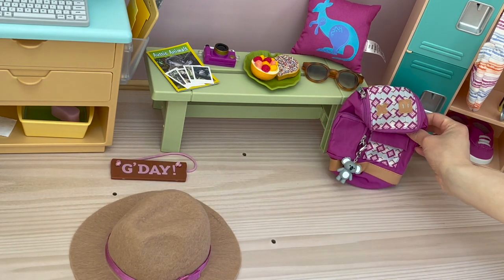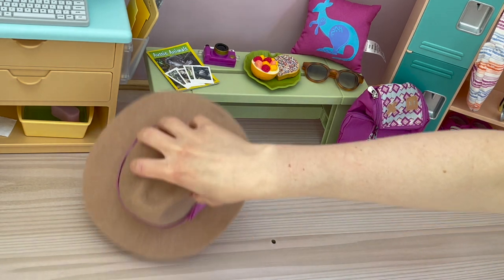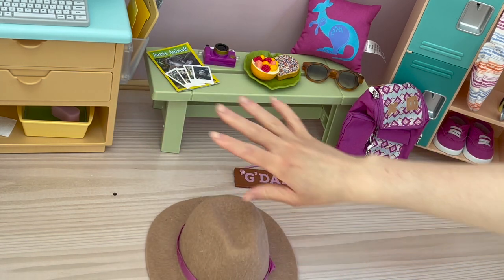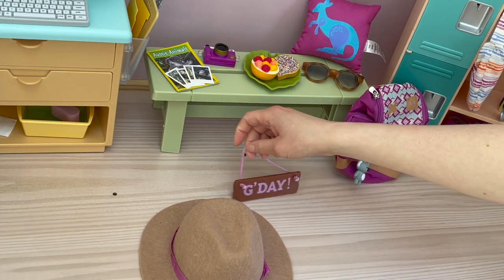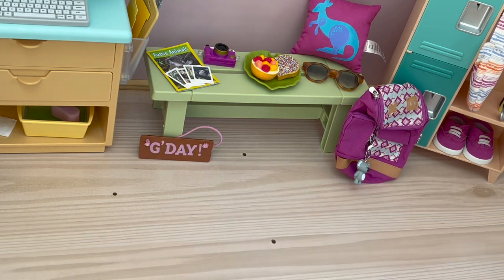First off, we have the backpack that can sit over there. Then we also have the hat, and that can just go over here. I might actually move the hat over by the locker just because it is taking up a lot of space and you can't really see the decorations. So I'll place the sign here, and then we'll move the hat over by the locker.